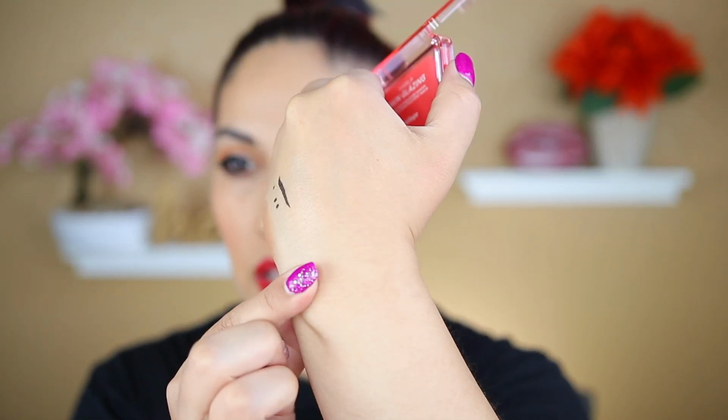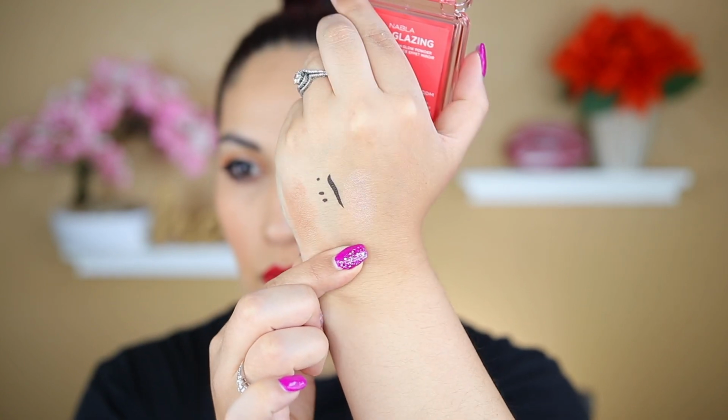Next up, I have 3 highlighters from Nabla Cosmetics. These are the Skin Glazing Glass Skin Finish Glow Powders. I picked these up during the Ulta 21 Days of Beauty Steals. I got the shade Privilege. It's kind of like a gold pink. Here is Privilege. And yeah, you can kind of see the pinky reflex to it.